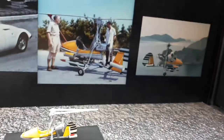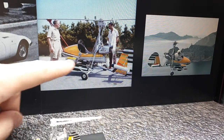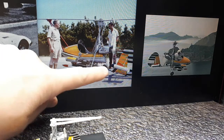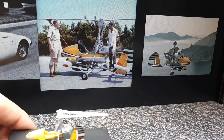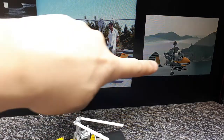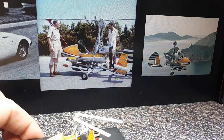In fact, let me show you these pictures here from the movie. So there we have Q and Bond himself talking about all the rockets and thrusters and all the stuff that Q likes to jam onto vehicles. And then I guess this is Ken Wallis himself flying the thing. So I think it's really cool.